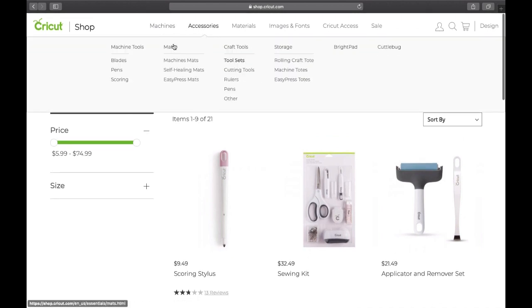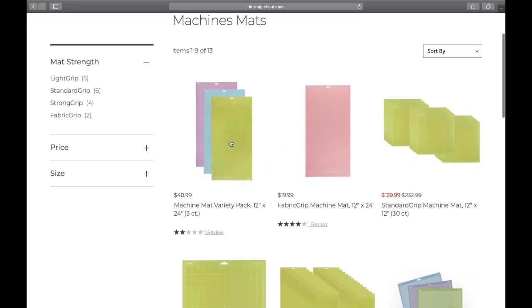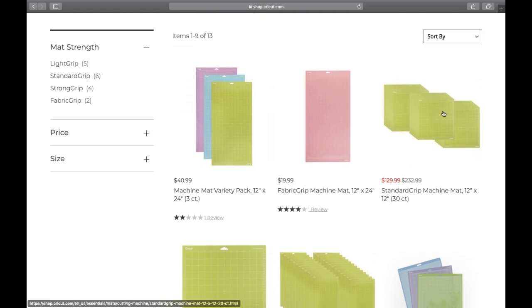One of the really good ones is the mats. So if you come to the machine mats, the standard mats, 30 of them, the 12 by 12, is $129. With the 40%, the 10% Access, and the 10% coupon code, you would get these for $63.18. That means that's $2.10 a mat. So if you get these, that's already going to hit you at that $100, you're going to get that 40%. So that's $63.18. Then you can throw in your tool set for $12.15. Then you're going to be around $70 total. So like I said, 30 mats, that's going to be $2.10 a mat. Perfect stock up item.